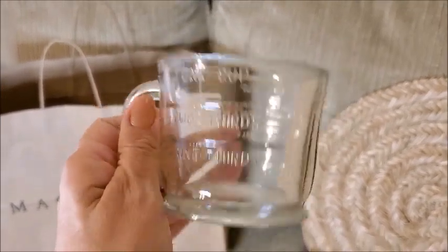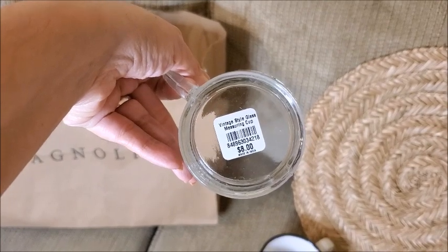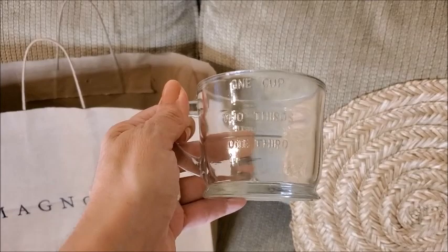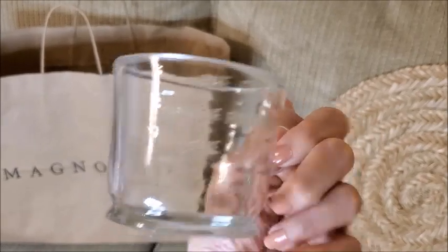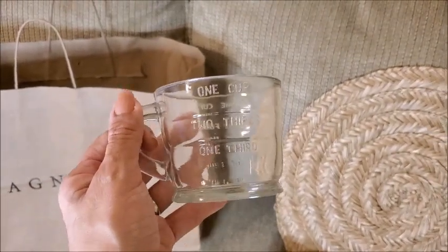It's really cute. It's a vintage one, vintage style glass measuring cup. It was $8. This is one cup, two thirds, one third. And the other measurements here too. I think it's really cute. I would like it too.